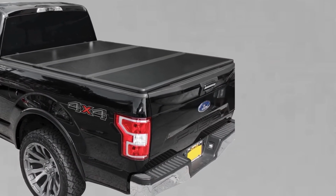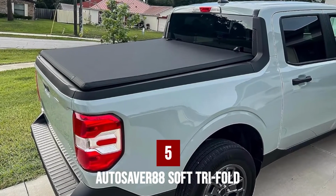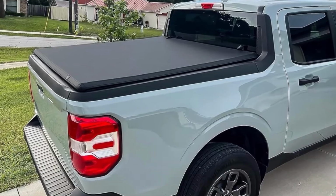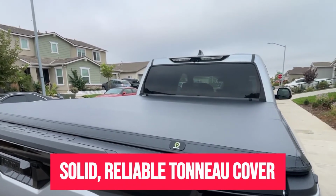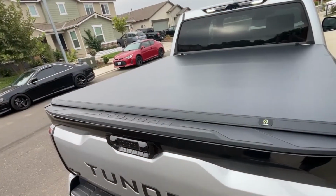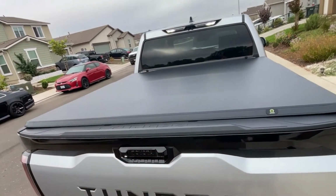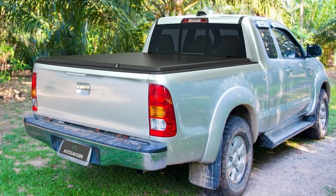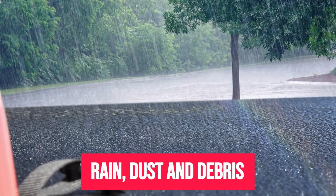Kicking off our list at number 5 is the Autosaver 88 Soft Trifold Tonneau cover. This cover is a budget-friendly option that doesn't skimp on quality. It's made of durable, tear-resistant vinyl with reinforced stitching, and the trifold design makes it easy to install and remove in minutes. Plus, it provides a weatherproof seal, keeping your cargo safe from rain and dust.